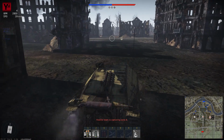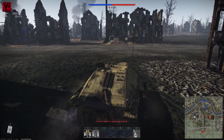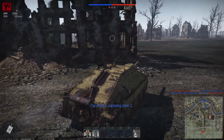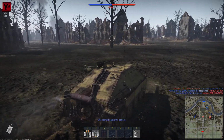Hostile teams charge the Reichstag and the centre of the Platz at B, so they're going to be getting into position. We've got a 4J moving up in support. Why are you driving a J, man? Why are you driving a J when you can be driving an H? Some people I won't understand. Maybe he just hasn't looked at the numbers.